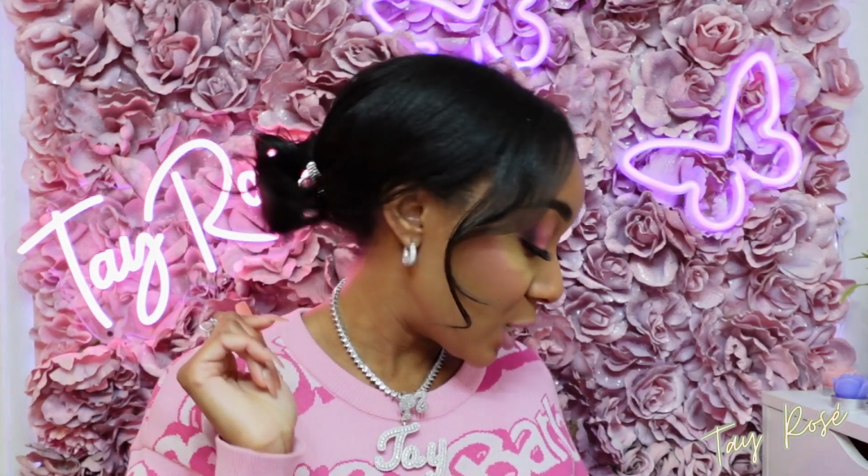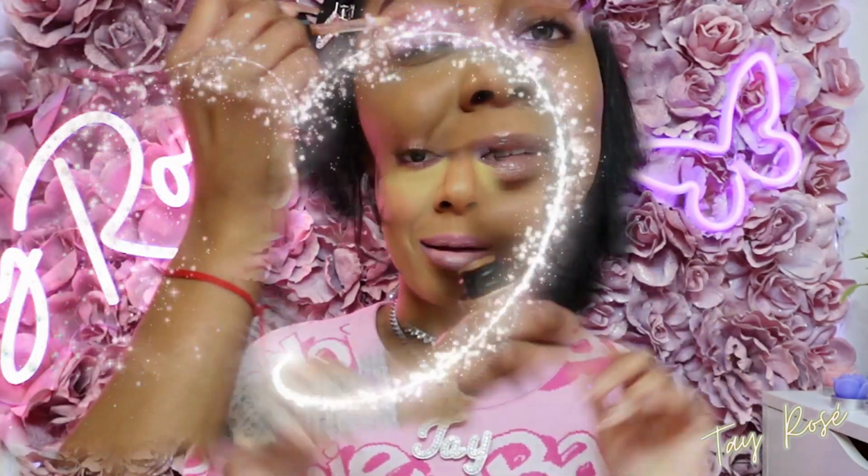Alright, today's lip combo is the Glam Light Teresa Lip Kit, but I decided to change on the lip color and I decided to use the Jason Wu Stay and Light Lip Liner, and that is in the shade Mauve Pink.